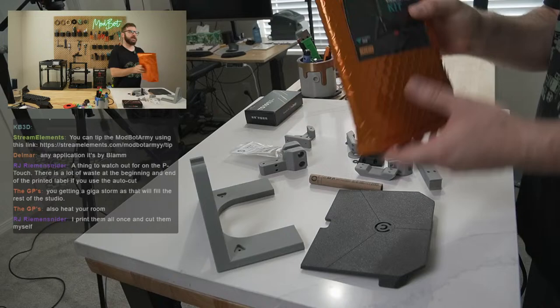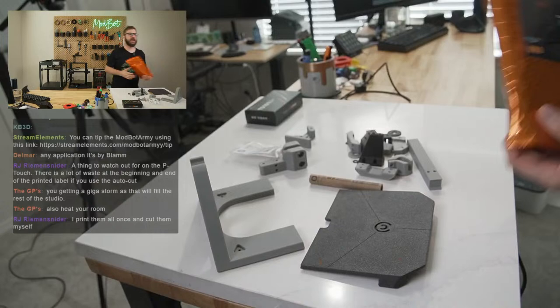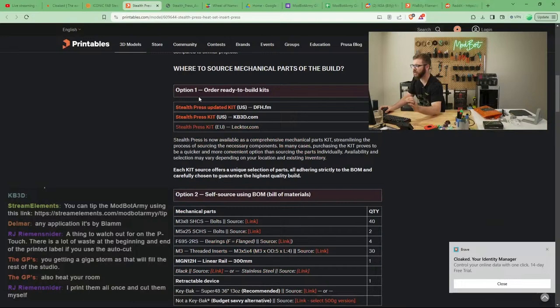This is the unit itself, but let's go actually look at the product page, or not the product page. Yeah, both the product page as well as the project page. So it's over on Printables. It is an open source heat set insert press.